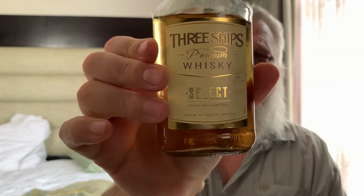Now I am a big fan of South African whiskey. Yes, they do make whiskey. Baines is one of them. I had a couple of reviews already on Baines whiskey, cheap as chips, and absolutely a winner in my book. Tonight we are looking at a blended whiskey called Three Ships. I love these little wee sample bottles that they are selling. Well, not really samples, 200 milliliters of Three Ships whiskey, and it was only €2.90 for the bottle. So quite a bargain for 200 milliliters of whiskey.